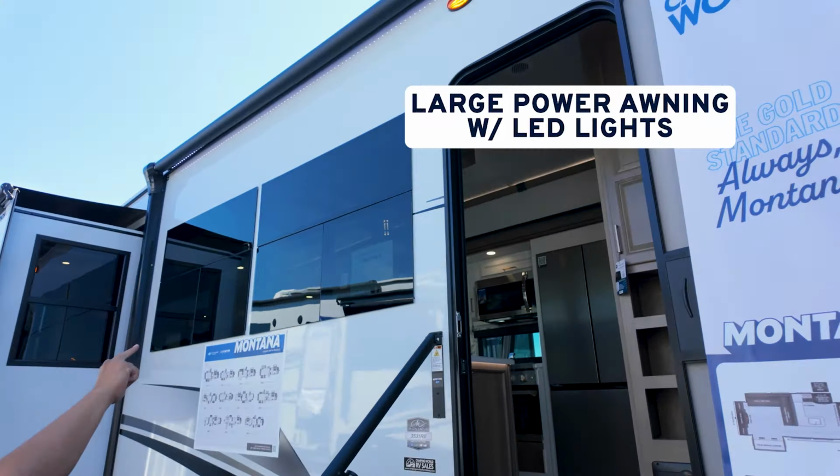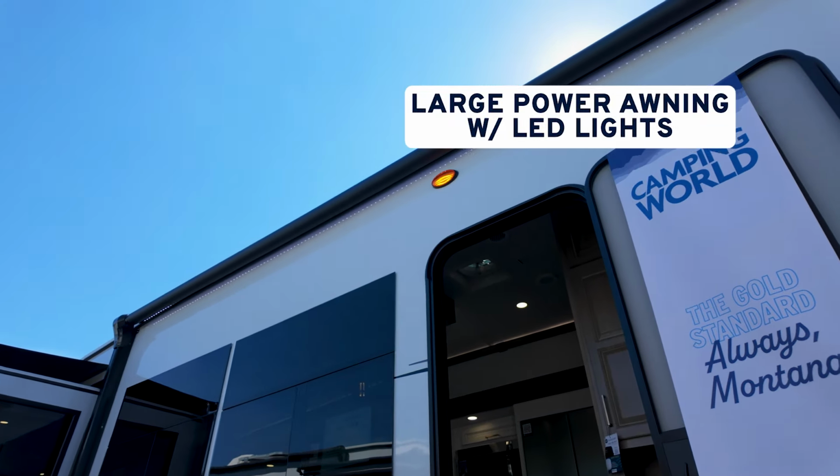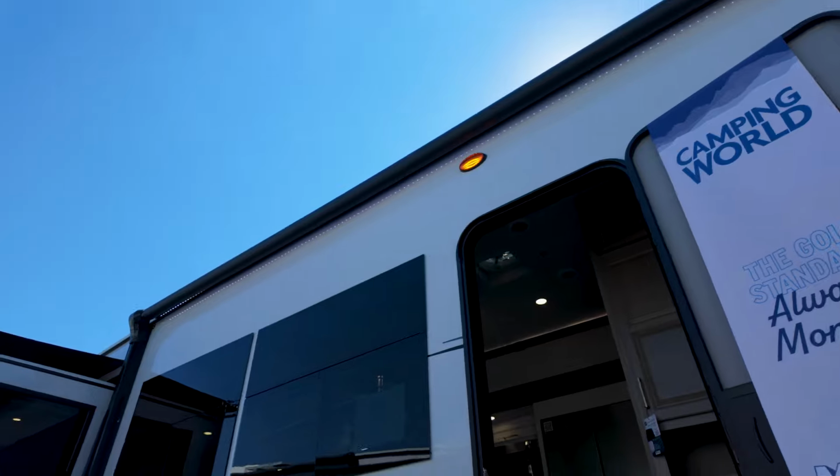Taking a look up top, you can see the large power awning with LED light strip, speakers under that if you want to listen to some music while you're out here as well.